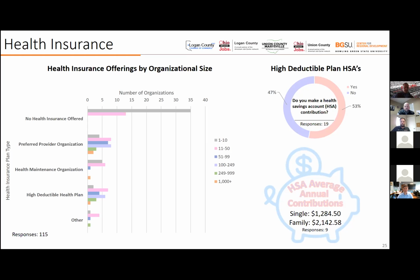That really is excellent to hear, and indicative of my experience with Logan and Union County, and really being a good support system for your local businesses. I know how hard it is for folks to be able to afford that insurance. Those are really neat options to hear about.